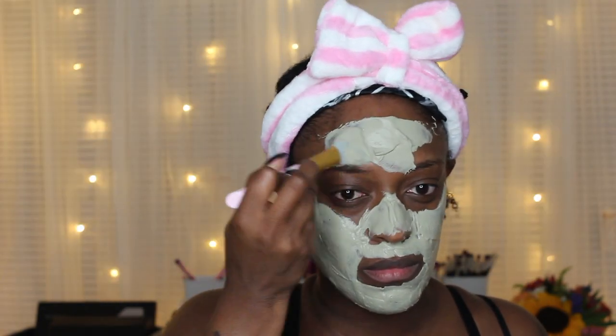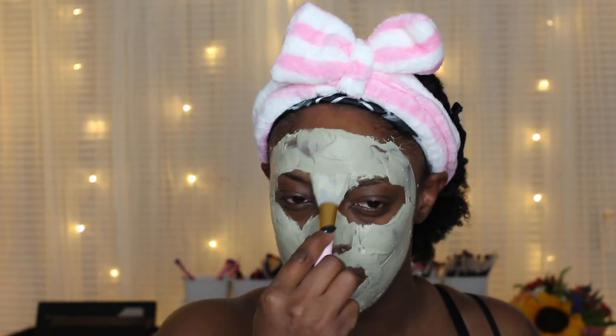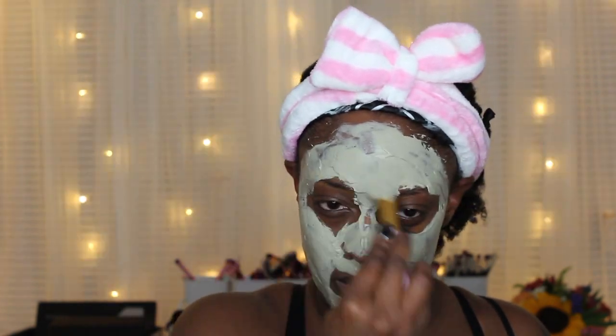Today, I'm going to be doing a very intense mask. This is the Indian Healing Clay Mask. I love this on my skin, guys. If you need a detox on your skin and just something to really get all those impurities out, definitely try this mask. I also like it on my hair, so I will do a video on that in the future, but right now I am focusing this for my face. This is a very intense mask.